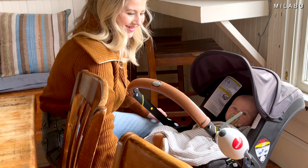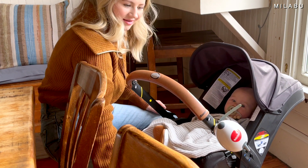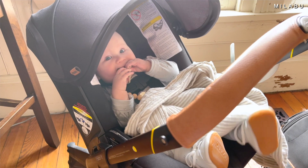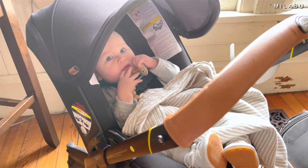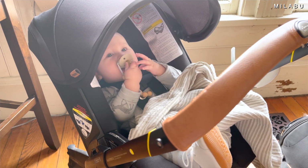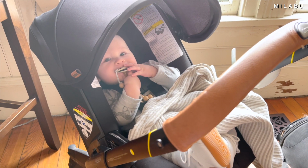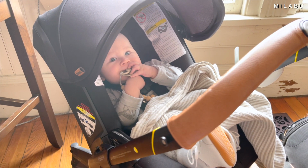It might be a gimmick for somebody that hasn't been introduced to it at a younger age, or it might be really great if you started out with this when they were a newborn. They were used to that motion and that sense of comfort, I guess. So I'm not sure about that product, to be honest with you.